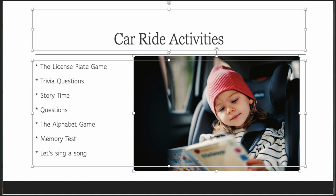So on the screen, you'll see the first thing that you can do. It's called the license plate game. We have license plates on every car, right? So have your child spot a letter or a number. If you see a tag that has the letter F, say, look to the left, I see a tag. What letter do you see? Oh, it's an F. What sound does F make? Oh, it's a number 5. Can you count to 5? So make that a game while you're driving and you're having that one-on-one bonding time with your child.